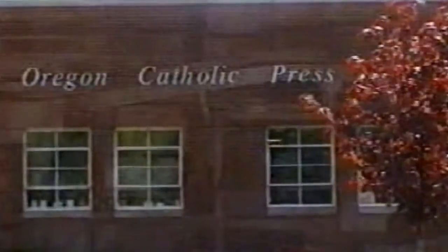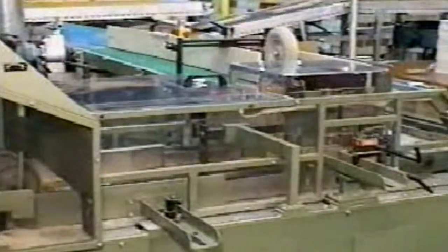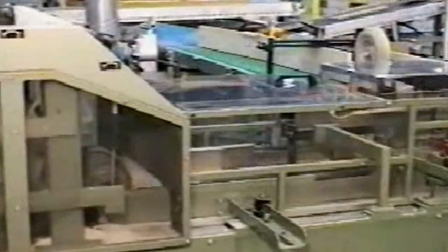Picturesque Portland is the largest city in Oregon. It is also home to the Oregon Catholic Press. The Oregon Catholic Press is the largest publisher for the Catholic Church in the United States. All production is completed in-house at the Oregon facility. The facility produces printed materials for 65% of the Catholic parishes in the country.